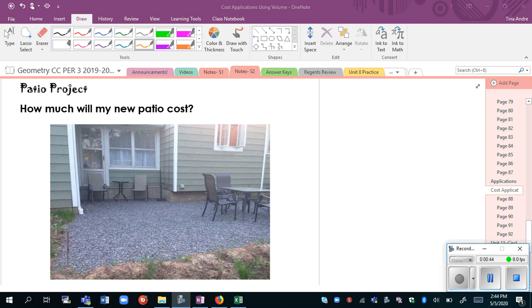But what's important is to realize that this is actually a volume question, because when you think patio, you might be thinking, oh, it's just flat on the ground. But when we're talking about concrete, there's a thickness to it. Concrete typically gets poured 4 inches thick, so that actually is going to be the height. This is really going to be the base, and then it's going to get poured 4 inches thick, which is going to be the height.